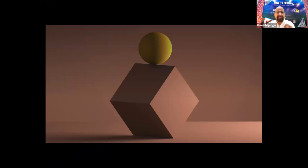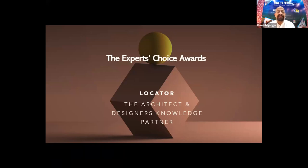Now, what are the other things we did at Locator for the industry? We created and launched India's first and only Experts Choice Awards. As the name suggests, the experts were practicing architect professionals who voted for the best products in 24 different categories. We added one more vertical to the knowledge platform by launching these awards for products, because who better than practicing architects to judge and decide which is the best product within a certain category.